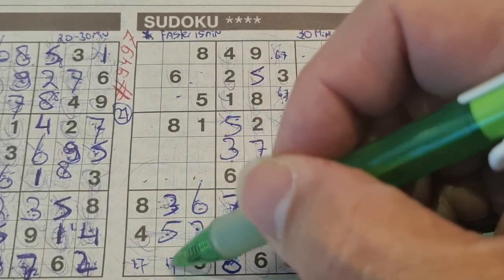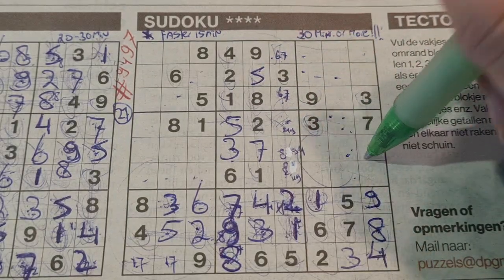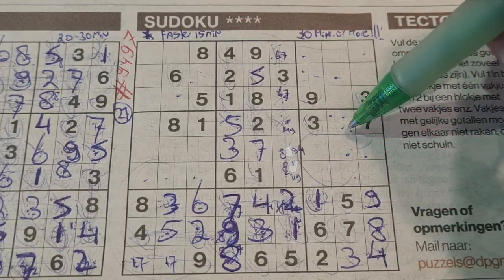1 and a 7, 1 and a 7. Alright. Need a 1 here. 1. Need a 1 here.